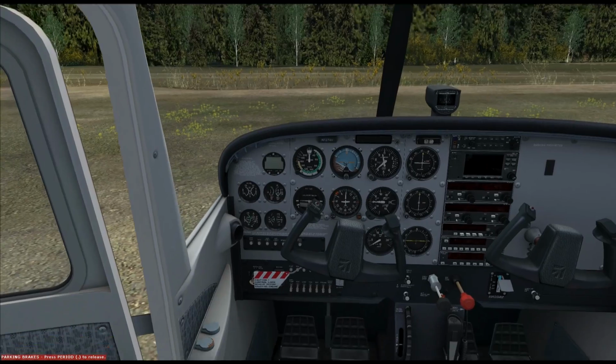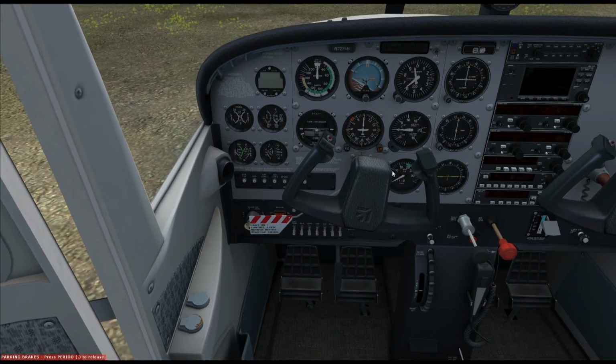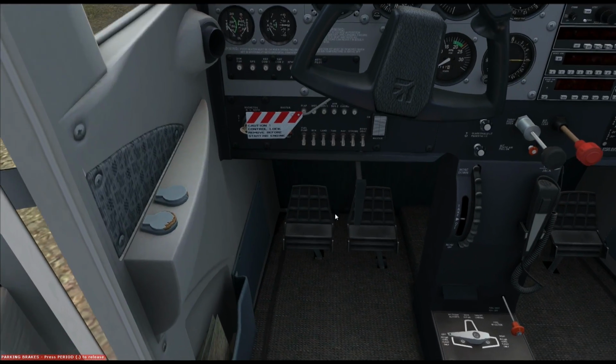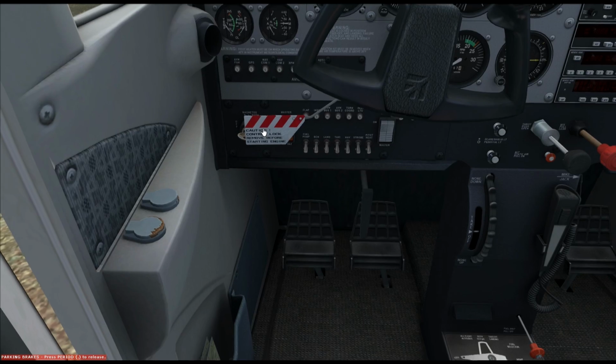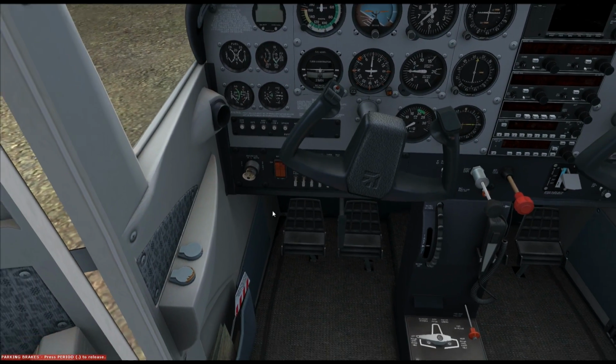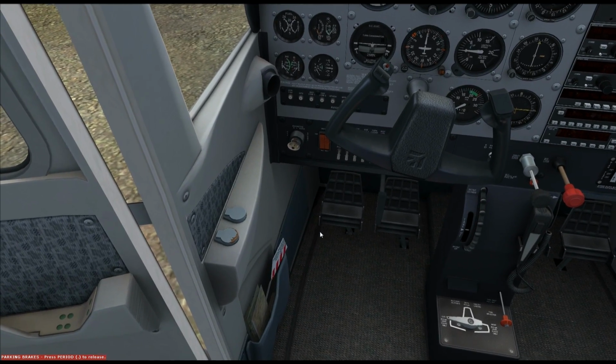So in a moment we will do a walk around, and then we'll start this thing up and go for a bit of a fly. So we'll start off with our control locks. We'll just unlock those to free our controls. You can see that it lives down here once the control has been unlocked.